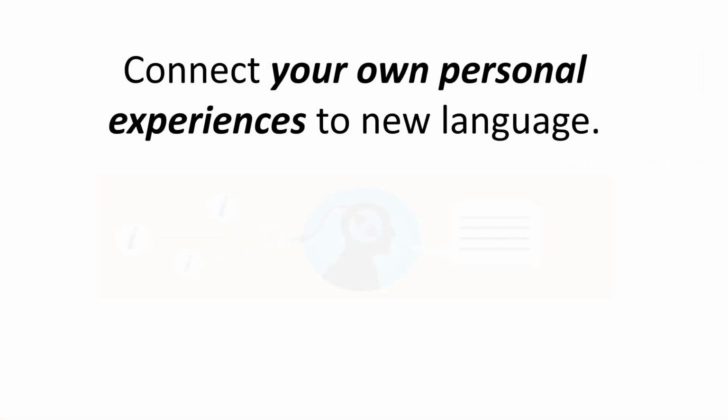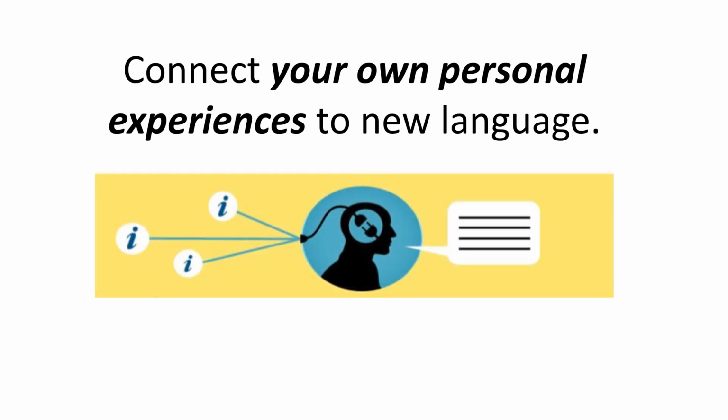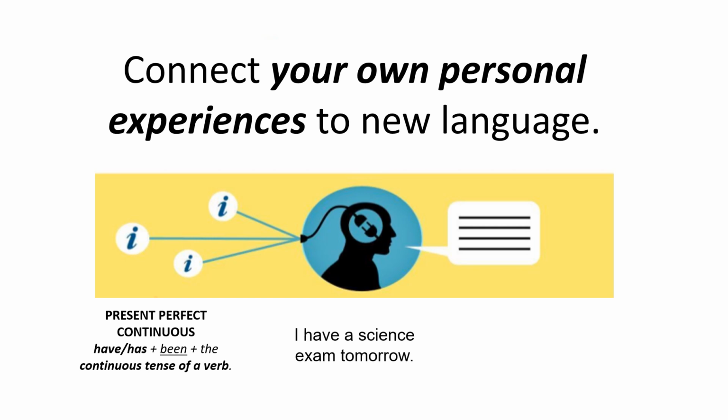Here's an example. Say you just learned the present perfect continuous grammar: have or has, plus been, plus the continuous tense of a verb. Next, use your own experience or situation. Now use the new grammar to write something about you. I've been studying all night.